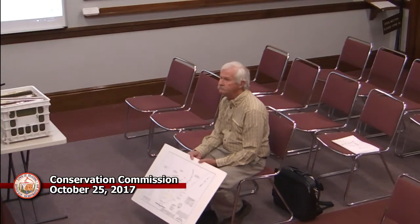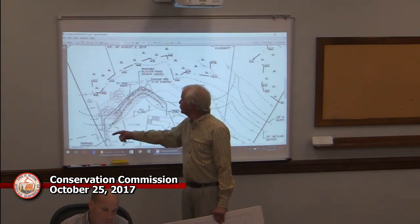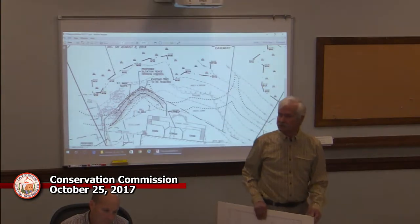So I'm sorry, Steve, are we just talking about trees that are within the buffer zone? Within the 35 foot? I'm not sure which trees we're talking about. The trees that we're concerned about are between the 35 and the 25. Oh, okay. Actually, he's got them as 12 and 14 inch trees. I didn't actually measure them, so I'll take his word for it. He's the engineer and surveyor.